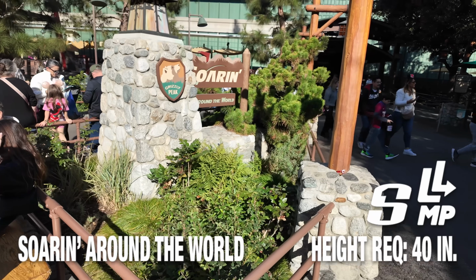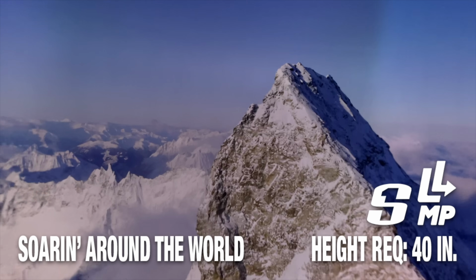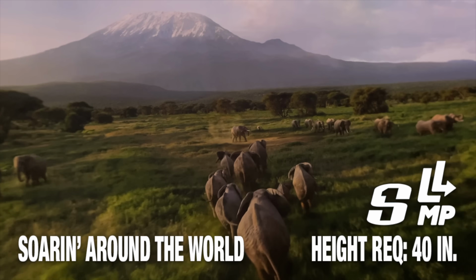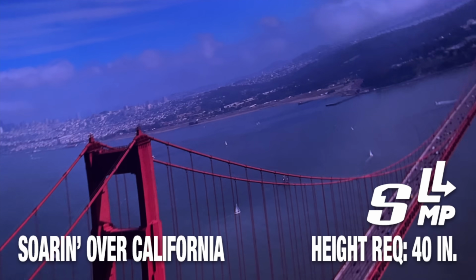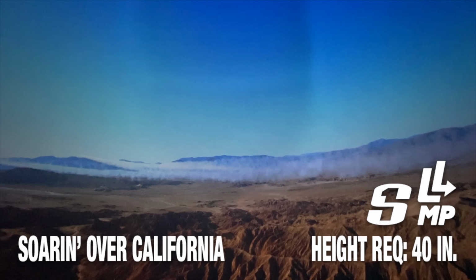And the final ride in our guide is Soarin' Around the World. This is an IMAX attraction that lifts you high into the air and simulates a journey around the world. Every year for Food and Wine Festival in March and April, Soarin' Around the World returns to its original form, Soarin' Over California. And while the movie is perhaps a bit dated compared to Soarin' Around the World, I find it and the musical score to be the superior version of the ride.